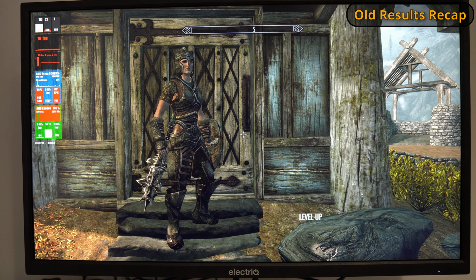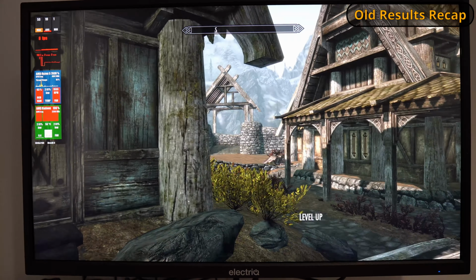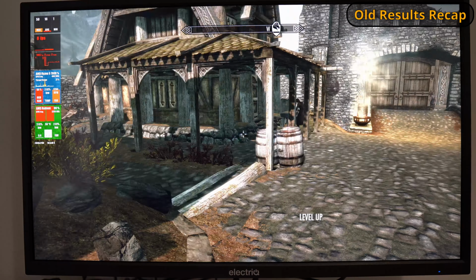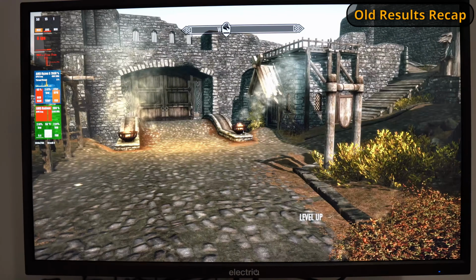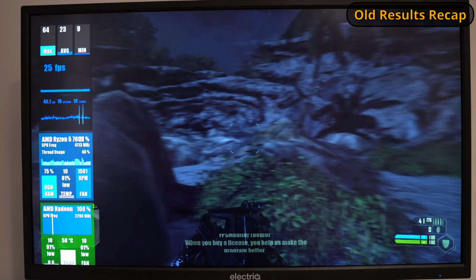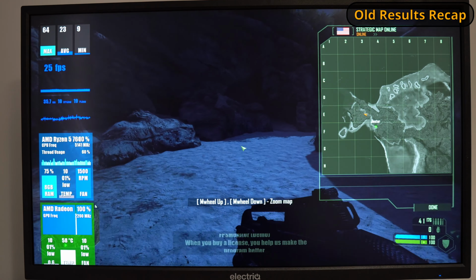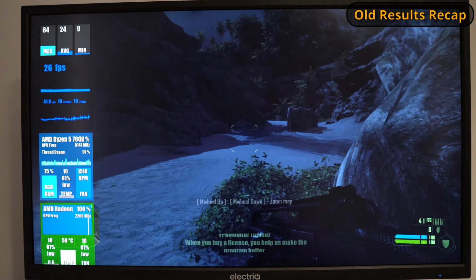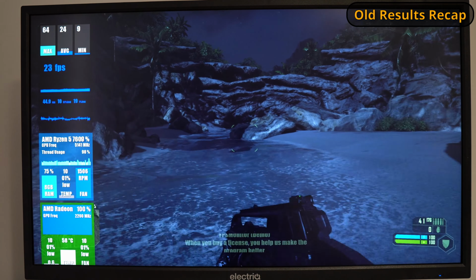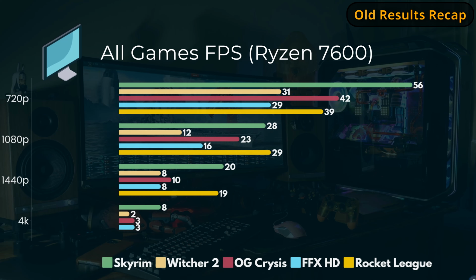Before I dive into the new results, which I'll do in just 1 minute, I wanted to very briefly recap the old results. Skyrim looked quite good at 4K, but we were averaging 8 FPS. It was more of a slideshow, not exactly very playable, and we've seen this throughout all of the games. OG Crysis, if we dial it down to 1080p, averaged around 23 FPS, which is almost playable, I guess, but you still wouldn't really want to rely on that. It does struggle. And whilst it's pretty impressive that Crysis can run on an integrated graphics CPU and no GPU, it's still not really great.